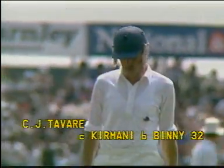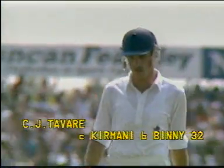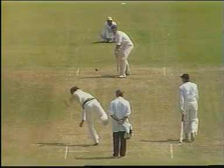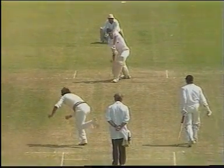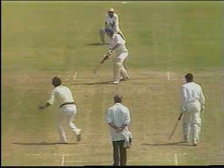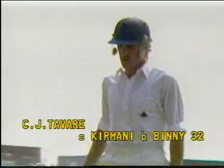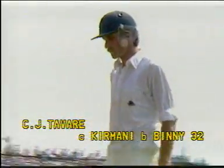So England better just by 1 run the opening stand that they established against Sri Lanka in the last game, with Chris Tavri out for 32. 2 very good balls from Roger Binny. The second just finding the edge of Chris Tavri's bat. A minimal deflection, but Kirmani makes no mistake with the catch.